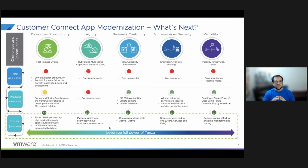With Tanzu Service Mesh, we want to enable visibility and security over our microservices. On the observability side, Tanzu Observability supports out-of-the-box integrations with Tanzu Kubernetes Grid, Tanzu Application Service, Spring, etc. This is going to help our developers focus on developing features rather than worrying about setting up monitoring.